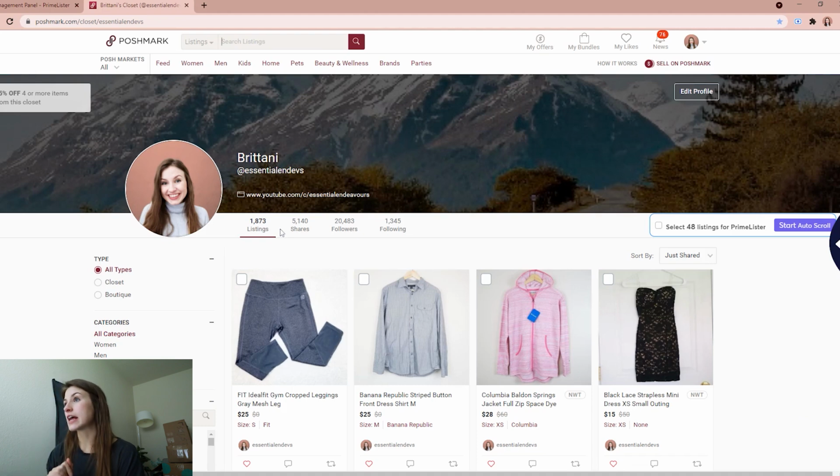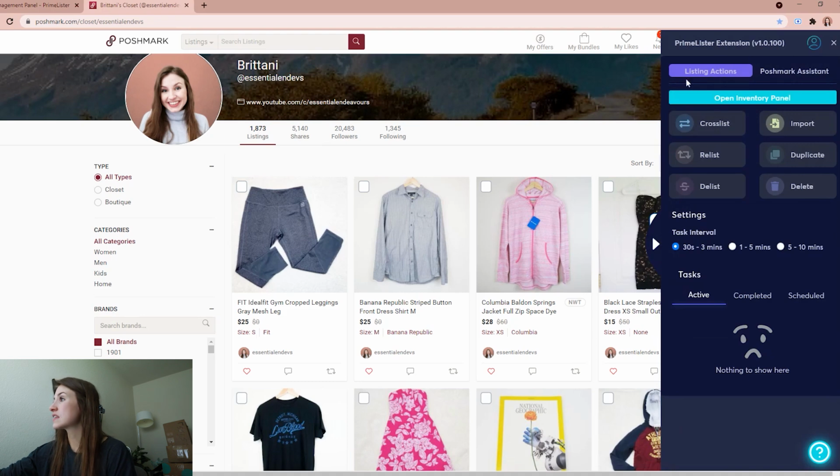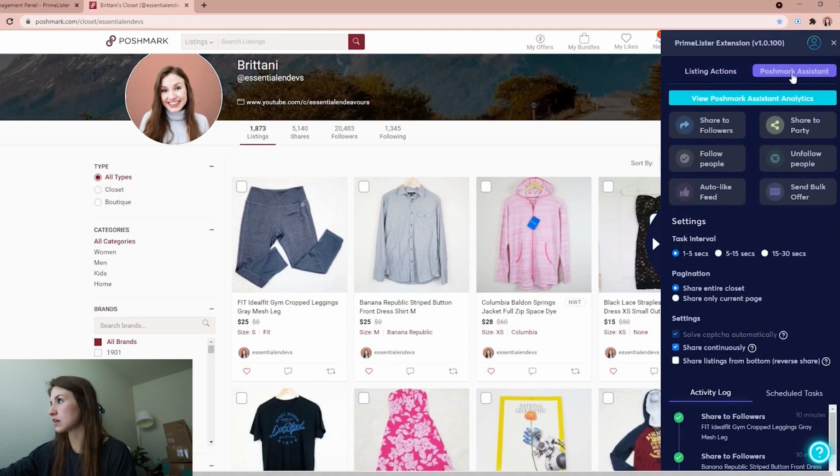So let's just say you want to get the service to share your items for you. How are you gonna do that? Over here, once the extension is loaded, you're gonna click on this dark blue and white button. You can open PrimeLister by clicking here. And since I have all of their services, it automatically has listing actions for me, but I'm gonna navigate over here to Poshmark Assistant. I know it's a little crazy at first, but I'll walk you through it real quick. This first button, you can click on that and it'll redirect you to your assistant analytics. I'm not gonna talk about that right now.